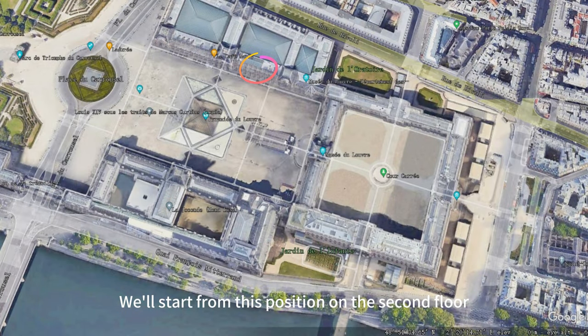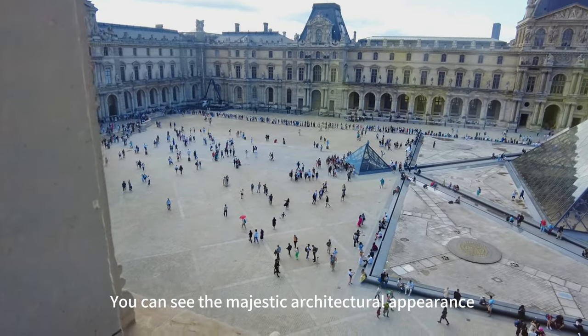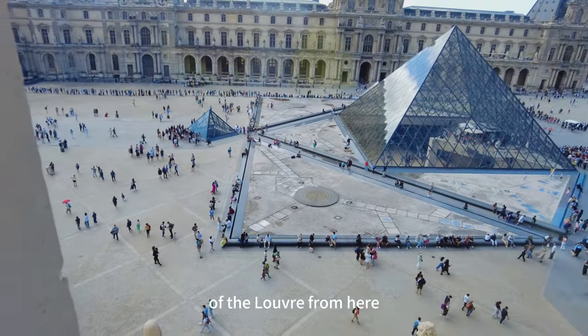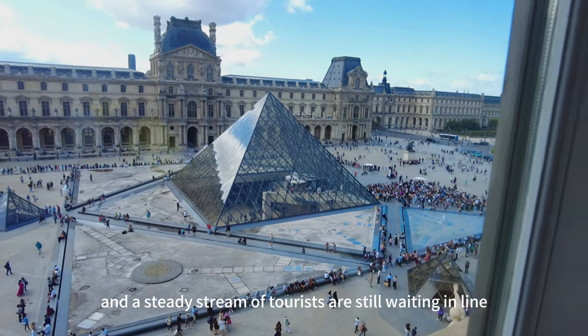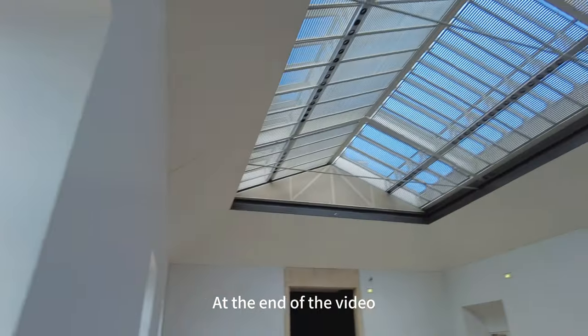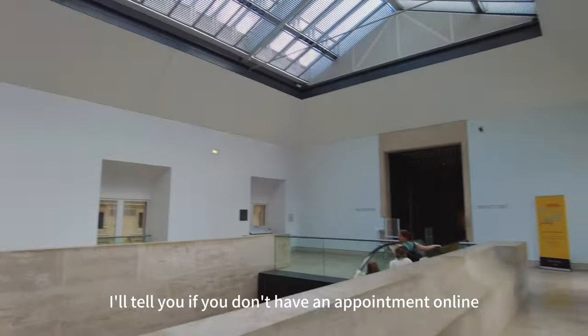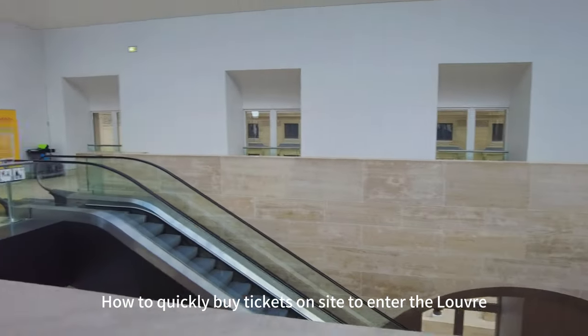We'll start from this position on the second floor. You can see the majestic architectural appearance of the Louvre from here, and a steady stream of tourists are still waiting in line. At the end of the video, I'll tell you, if you don't have an appointment online, how to quickly buy tickets on site to enter the Louvre.